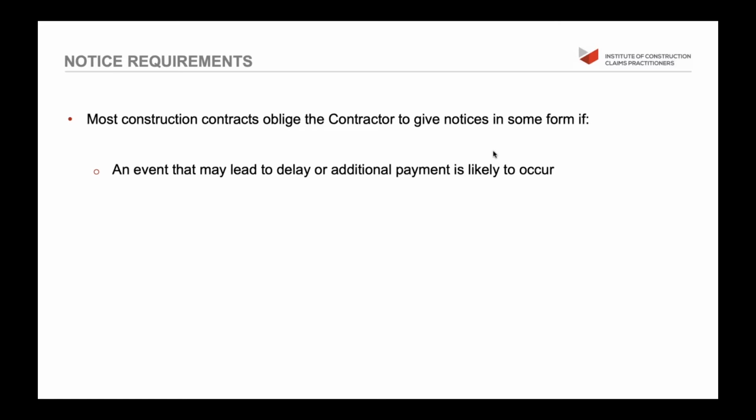And the one that immediately springs to mind is when the contractor needs information from the engineer, architect, consultant: the issue of drawings, the issue of design, nomination of a subcontractor. So if we don't get this by a certain time, we're likely to be delayed and incur additional costs.